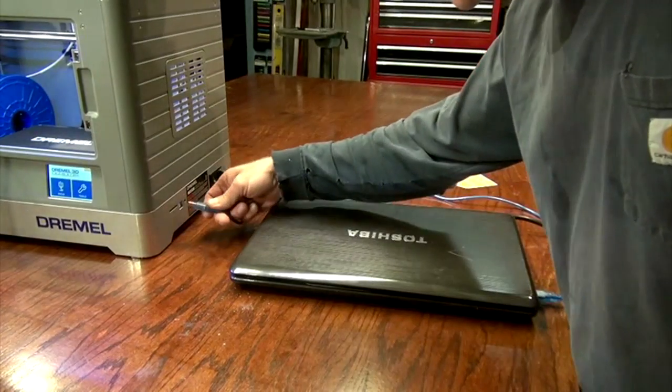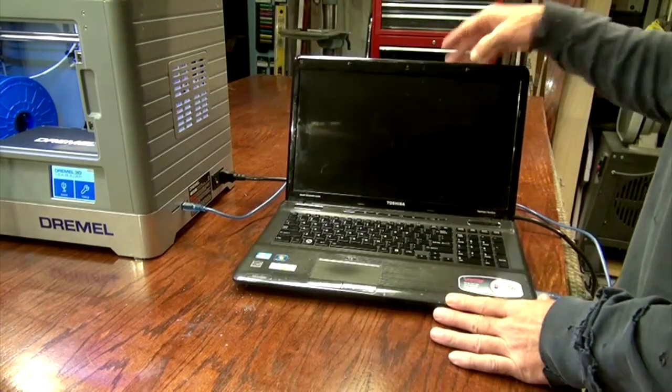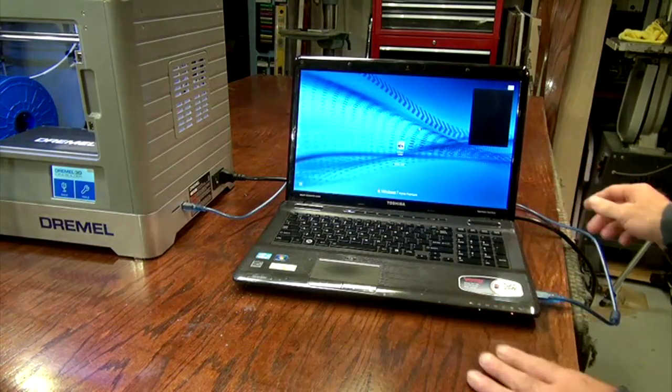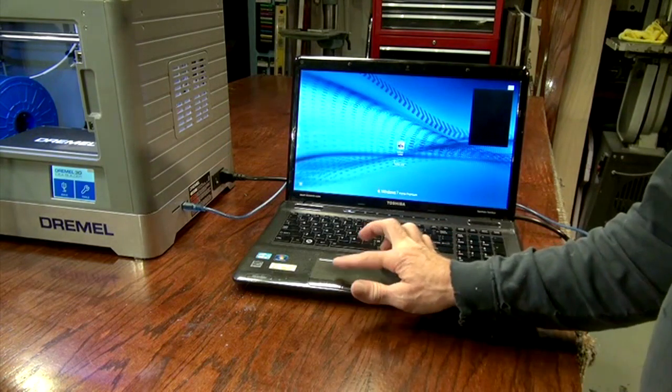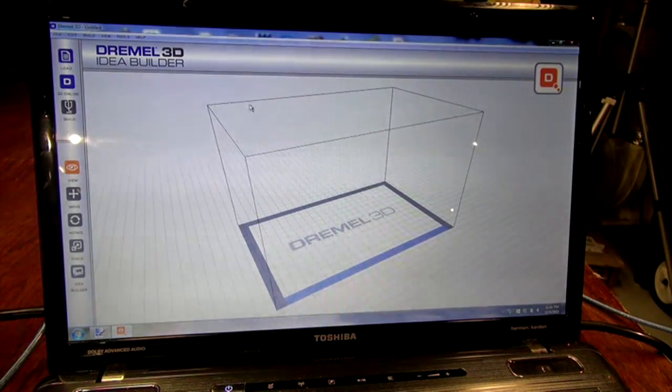Now it was time to connect the USB cable to the printer and power up the laptop computer to download Dremel 3D software from Dremel3D.com. We will use this software to size a model downloaded from the internet to any scale that we want.